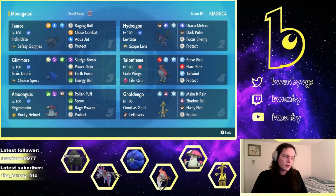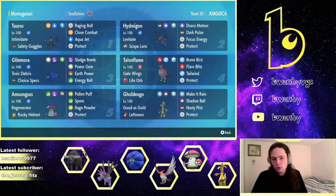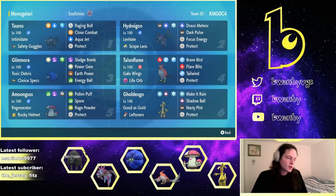Glimmora is a bit slower, but again, it has that same offensive STAB pairing of Sludge Bomb, Power Gem, but also it has Earth Power to hit steel types, it has Energy Ball to hit bulky water types that it could otherwise have trouble getting through. It can use Tera Grass to stop itself getting knocked out by a water attack or a ground attack, because it's 4 times weak to ground, but Tera Grass obviously gets around that.